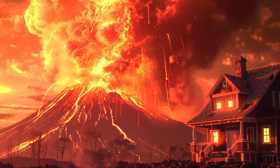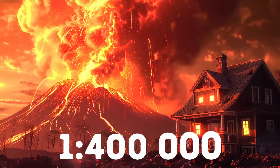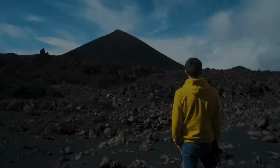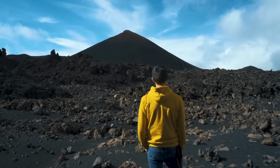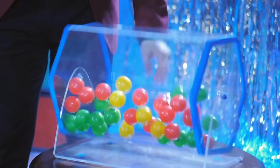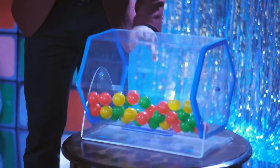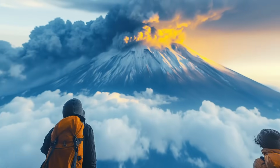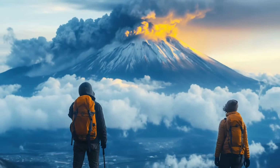The chances of a super eruption happening during our lifetime are 1 in 1,400, which is pretty low, so you don't need to worry too much. But just like someone wins the lottery every week with very small chances, a super eruption could happen sometime in the future, and when it does, we'll need to be prepared.